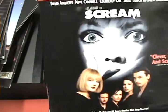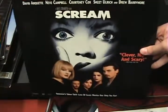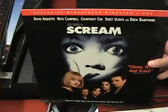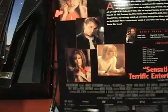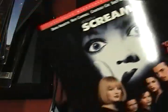We have the exclusive widescreen director's cut of Scream. And this is really hard to find as well. This is only available on DVD in Region 2. And even then, it's really hard to find. It's the only way you can get it rated in Region 1.